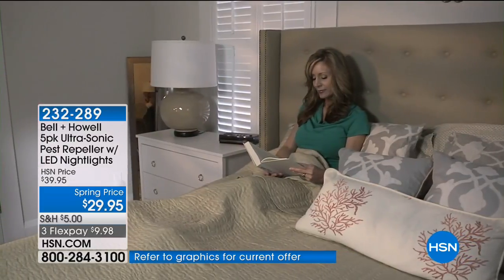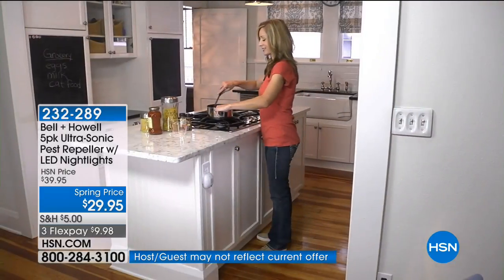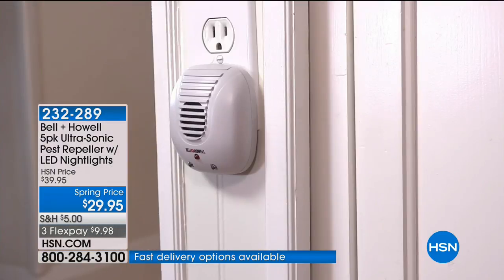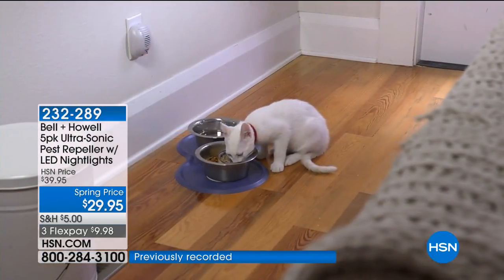Well, these pest repellers use a technology that is something we cannot see, we can't hear, but it works. It's ultrasonic sound. It's sound at a frequency that's higher than what you and I can hear. It's certainly higher than what our pets can hear. But the rats, the mice, the ants, the roaches, and the spiders, they hear it all day long. And that was tested independently by a third-party laboratory to show that they were effective in the localized area in which they're working.